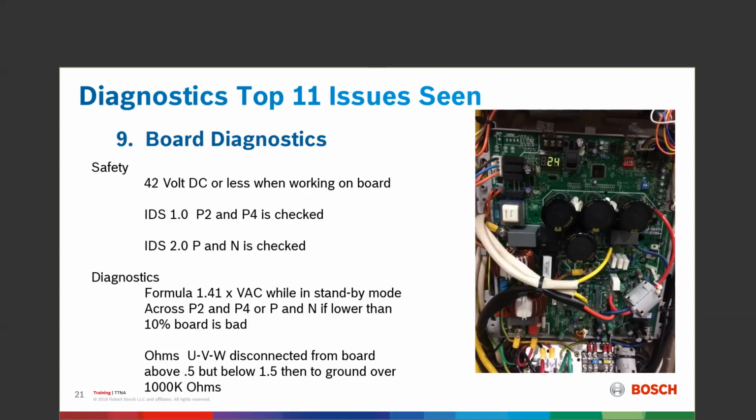The compressor is shorted. If you don't check that compressor and make sure that it's good, you put a new board on without verifying the compressor is good or bad, and the compressor is bad, before the compressor physically runs, the board will be gone.